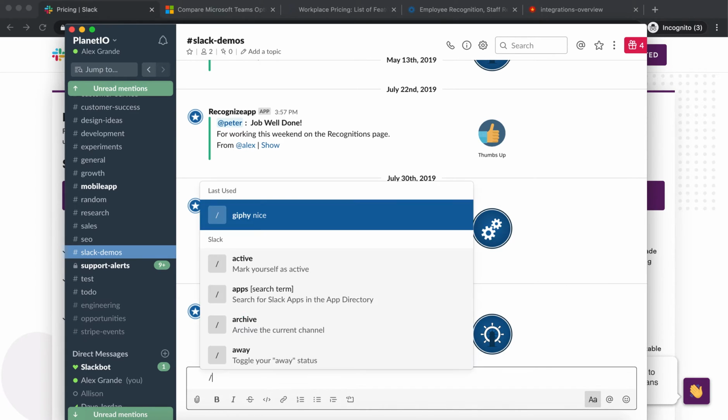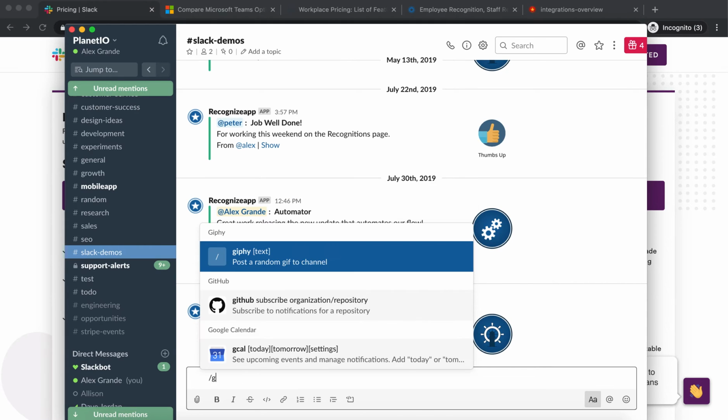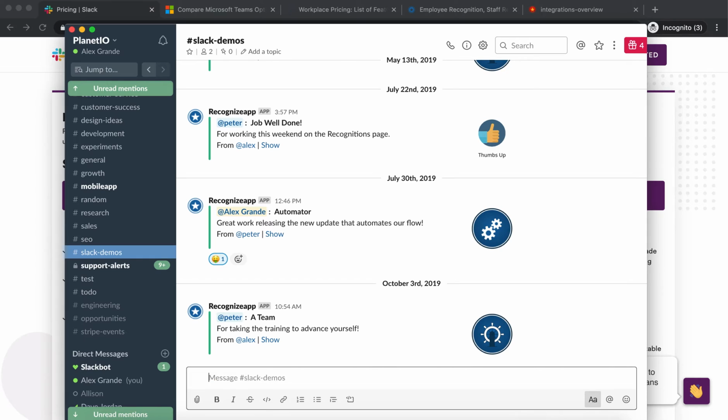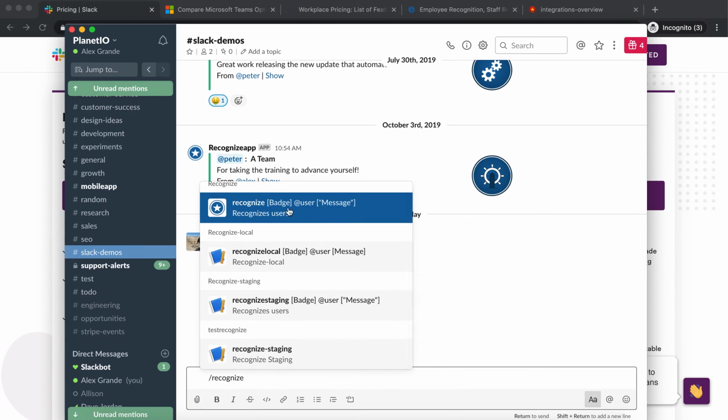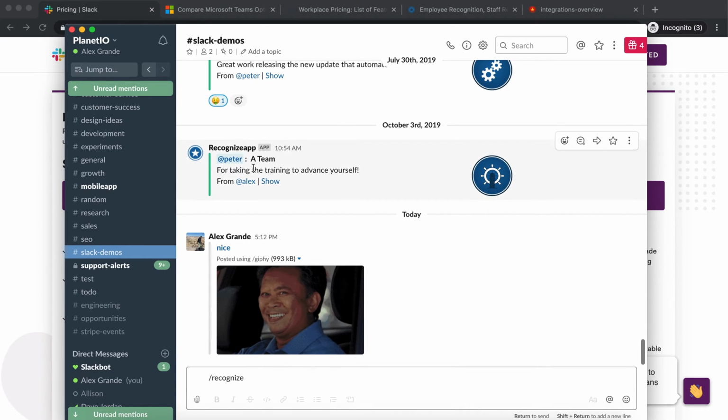Basically, you use a slash or slash command, so it's a little technical compared to some other tools out there, which is why it has a developer-heavy usage. But I can type in things like Giphy, nice, and then it will actually pull in a GIF for me from Giphy, right? Or like Recognize, I can actually recognize someone for a company value, a badge, a user, and a message, and then they can recognize them as you can see here.